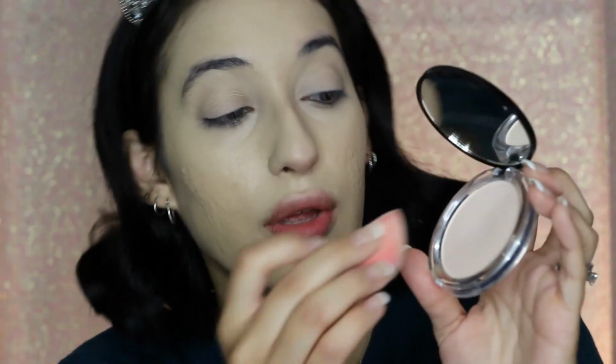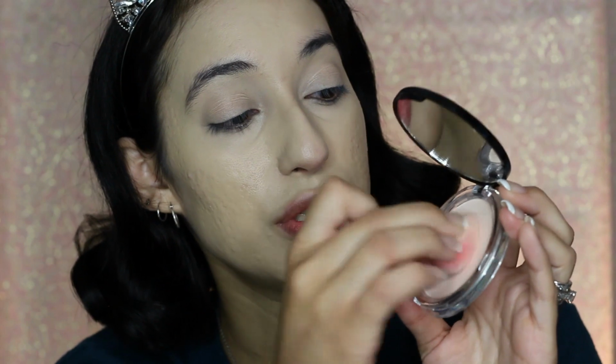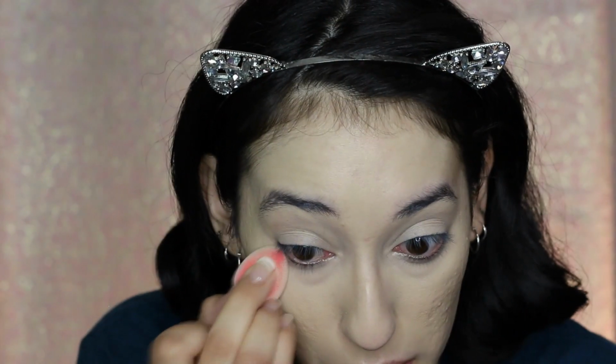I don't have a powder from Tarte, so what I'm gonna use is the Catrice Prime and Fine Mattifying Powder, waterproof. I love this powder. So what I do is I use the sponge, just tap it in there. And then I go on the top and just blend out the creases as well.